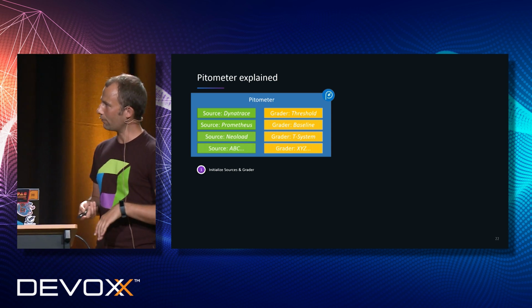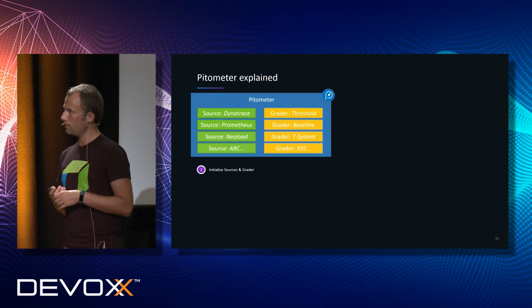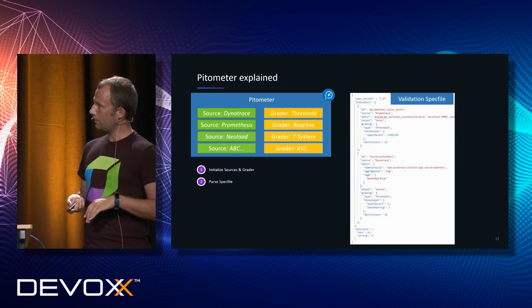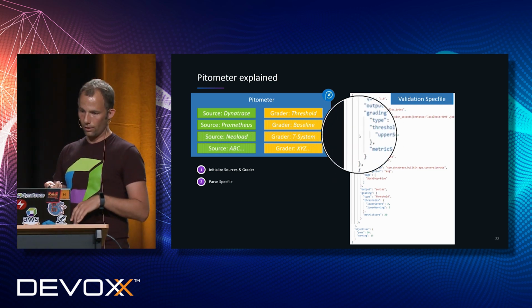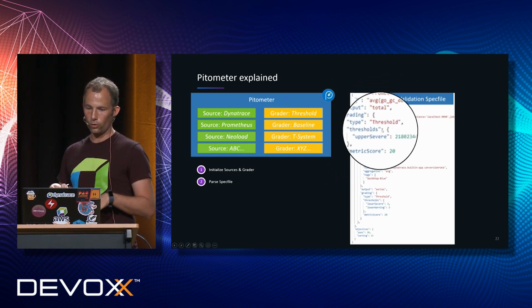And then we have different graders. We have a threshold grader, a baseline grader. There's a grader that one of the German companies, T-Systems, is building with a smarter baseline algorithm. But the idea is you give it the file that you saw earlier, right? And in this case, we can see here there is a Prometheus data source for average GC duration with thresholds and so on and so forth.